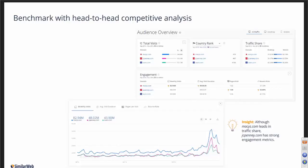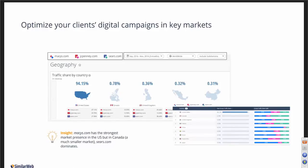Also, Nick has just shown us the geography section. So here you can discover potential new markets to enter where your clients' competitors might already be successful. Actually, what's quite interesting about the example with Macy's and JCPenney and Sears is that although the US is the dominant market and Macy's is the leader by far, actually Sears dominates in Canada, which is their next biggest market. So you can really understand competitive strategy in different geographies, upon which it will be easier to go and build a go-to-market digital strategy based on local market leader activity.